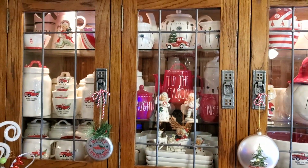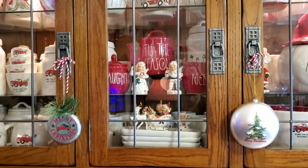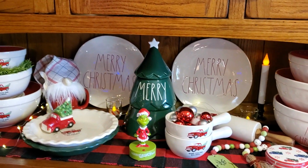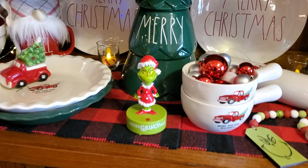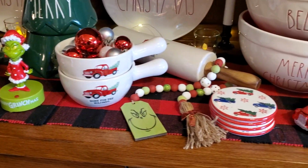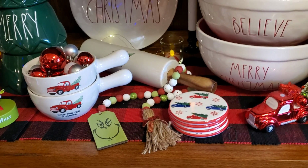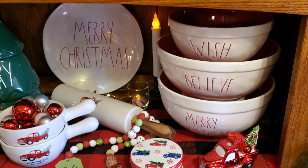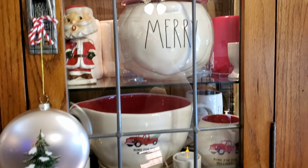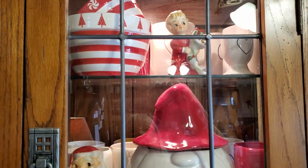And this cupboard has all his red truck stuff and a lot of our vintage pieces. This little Grinch dances and bobbles up and down and plays a song. And here's another Grinch set of beads that a friend made us. I think they are just wonderful. John's bobblehead Santa vintage.